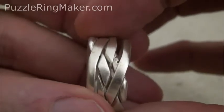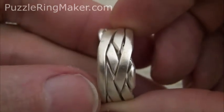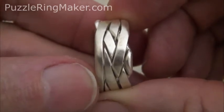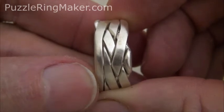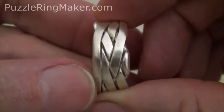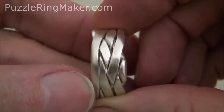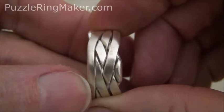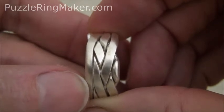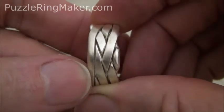Okay, this is an introduction to WOW5. This puzzle ring is unique amongst puzzle rings. It's unique in its own right, as pretty much all of the rings that I've released are, in that it's never existed before and then it does, so there's a certain uniqueness attached to that.